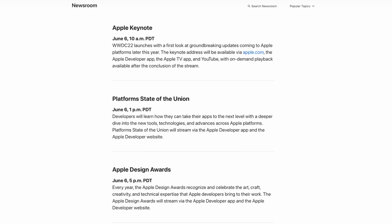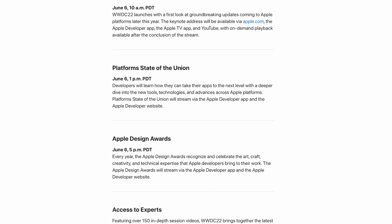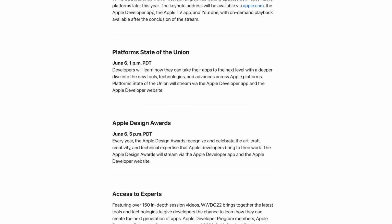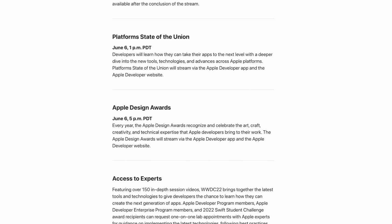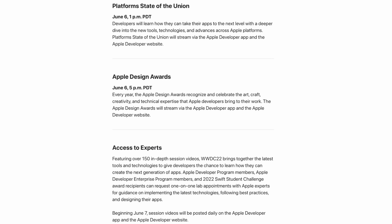Apple also shared the entire WWDC 22 schedule. After the keynote, they're going to have their platforms State of the Union for developers at 1 p.m. Pacific time, then the Apple Design Awards that can be viewed through the Apple Developer app at 5 p.m. And then you got more activities the following day on the 7th.